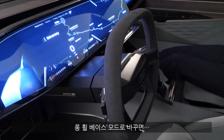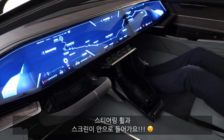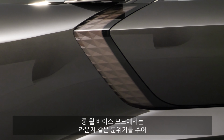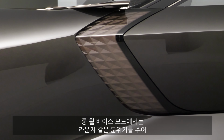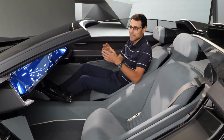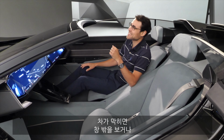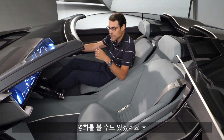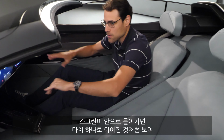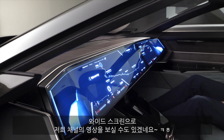Now we're switching to the long wheelbase mode, and then here, steering wheel and display move in, really spectacular. And we have actually more space in the interior, and also the whole front wagon moves forward. So then we're going in this long wheelbase mode, and then it's more like a lounge atmosphere. We have space maybe to talk to each other or to look outside. I drive the highway number one myself, but maybe stuck in traffic, then I can just look outside or maybe watch a movie right here. And you can also see when everything is moved in, now it really creates one surface that goes all the way through.